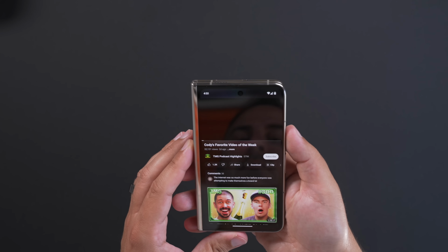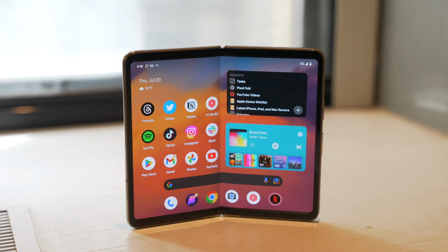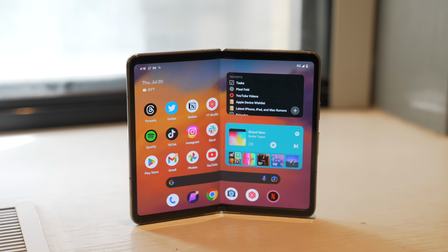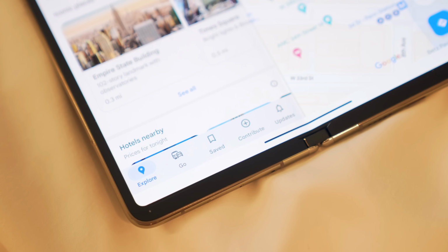Now, yes, there are some bezels. It's not my favorite thing to look at, but honestly, after using it, it becomes like the notch. It's like another thing that's just there. You kind of don't really pay much attention to it, and you get over it pretty quickly.